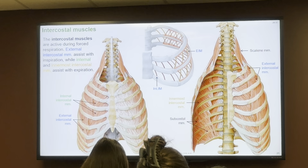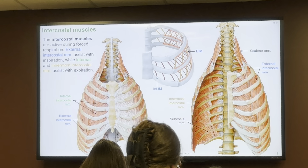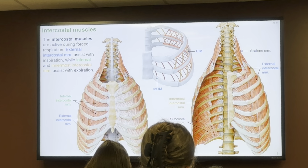Also, the scalene muscles can be considered accessory muscles of respiration. So if your neck is fixed, these wouldn't be lateral flexors of the neck. Instead, they may elevate the ribs, one or two. Kind of an afterthought. I wouldn't sweat it too much.